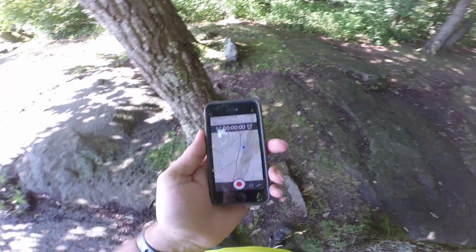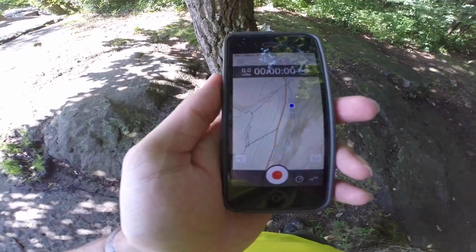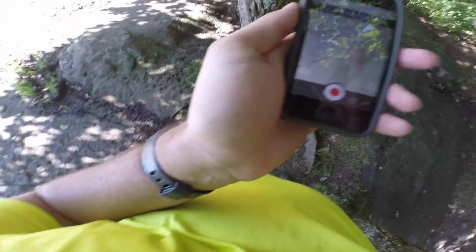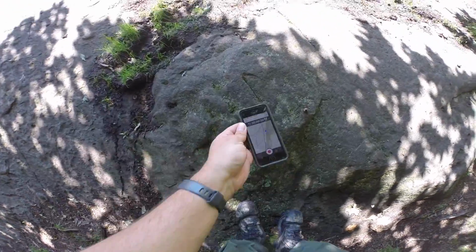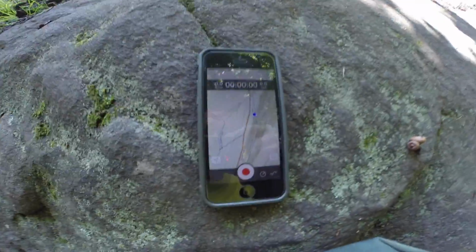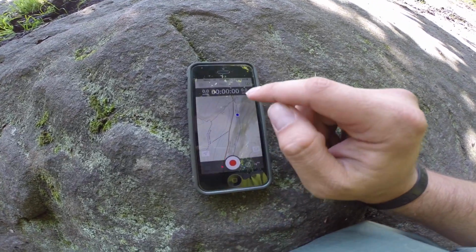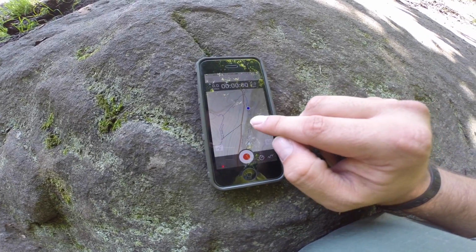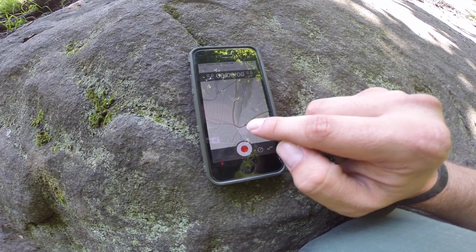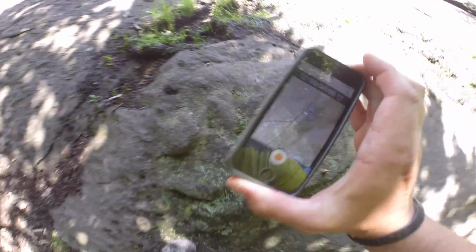Alright guys, here's where the Baughman Overlook is. Let me set this down someplace where I can show you what's going on. We went this way, then up. You come straight down, and about right here is where you're going to find it. You can continue all the way down until it ends, but if you start right here, it's more than worth walking all that way.